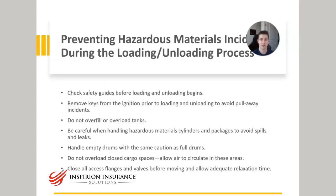Preventing hazardous material incidents during the loading and unloading process. Check safety guides before loading and unloading begins. Remove keys from the ignition prior to loading and unloading to avoid pull-away incidents. Do not overfill or overload tanks. Be careful when handling hazardous materials, cylinders, and packages to avoid spills and leaks. Handle empty drums with the same caution as full drums.